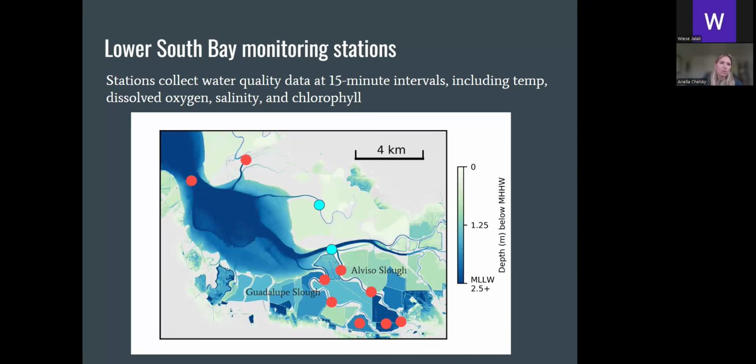And then the two blue ones here are retired stations, but we still have several years of data at both of those stations. And so today I'm going to be focusing on Guadalupe and Alviso Slough, and I'll also show some of the data from the pond stations as well. We collaborated with Stillwater Sciences and Valley Water to add 2 sensors to ponds in Lower South Bay over the last year. So I'll be focusing on that part of the system.